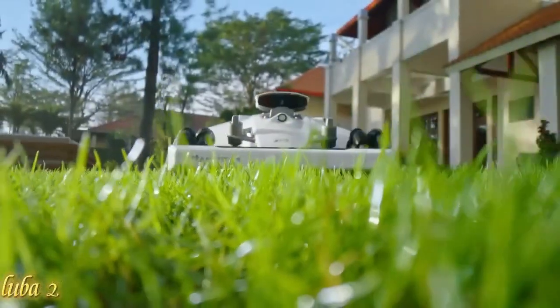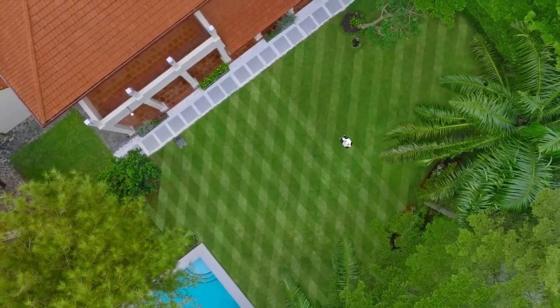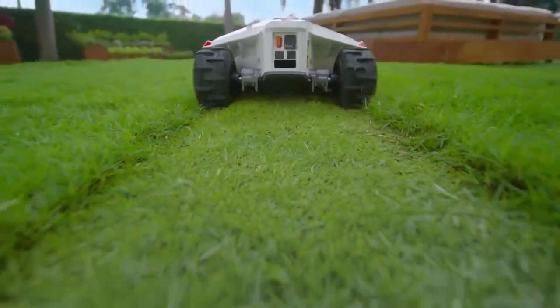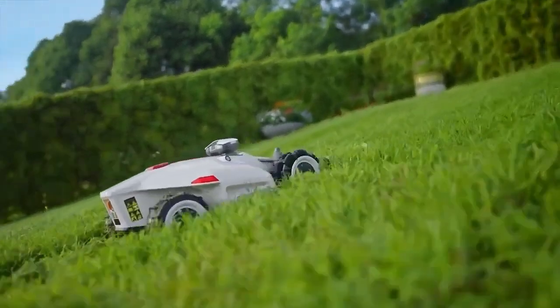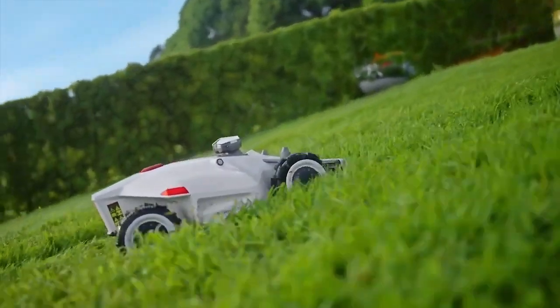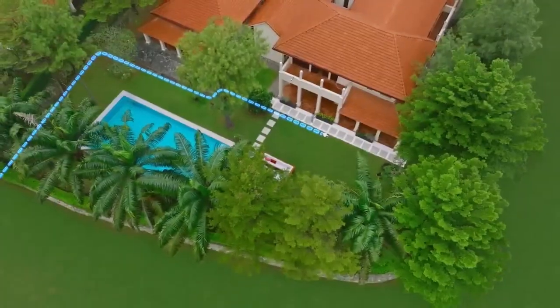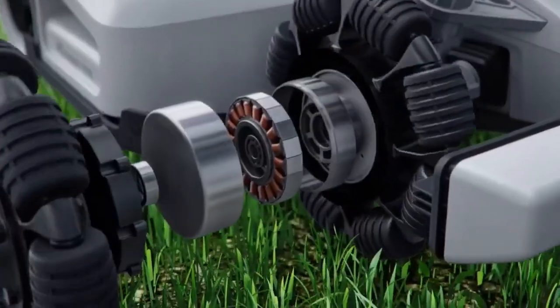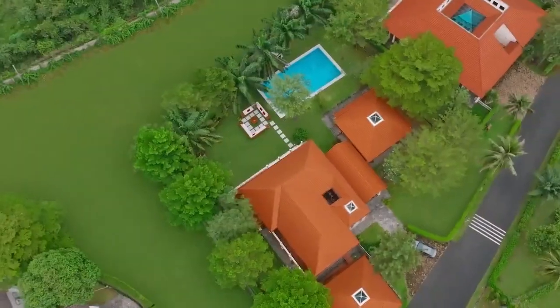The Luba 2 is a game changer in robotic lawn care. Unlike traditional models, it doesn't require boundary wires, making it much easier and more flexible to use. Thanks to its smart sensors and navigation system, the Luba 2 can mow lawns of all shapes and sizes while smoothly avoiding obstacles in its path. What really stands out is the wire-free setup, which means installation is a breeze. No more complicated steps to get started.